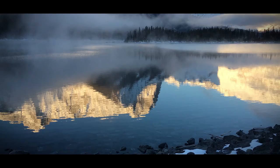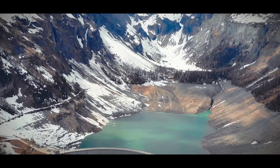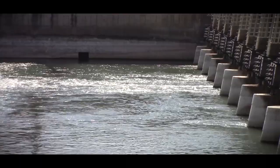Upper Kananaskis Lake is a natural lake that was turned into a reservoir. It's part of a series of natural and man-made lakes in the Kananaskis and Bow Valleys. They're used for hydroelectric power, flood control, and water reservoirs for Bow Valley water users, such as the city of Calgary.